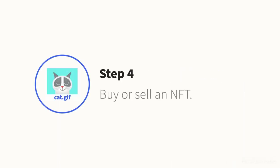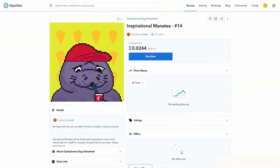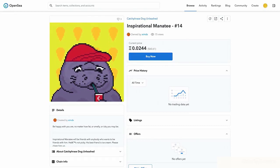The final of the four steps is either to buy or sell an NFT. Of course, it's always possible to peruse the existing catalogs of digital assets, including observing historical trades, but you don't need steps 1 through 3 to do that. If you want to buy an NFT, you'll bid on it if it's an auction, or pay the amount shown if it's a fixed price.